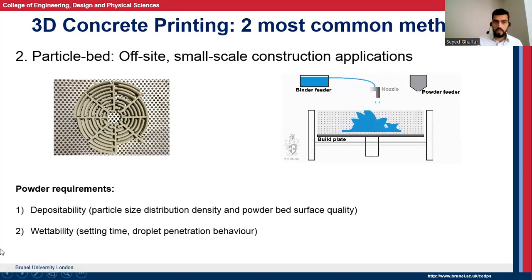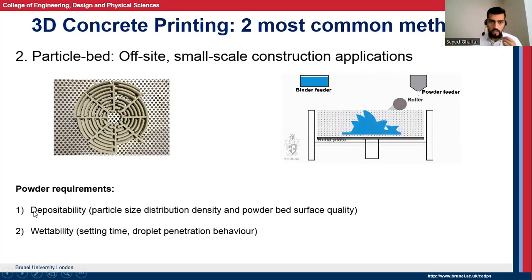But there are some requirements when it comes to powder printing or particle bed printing. The depositability, the particle size distribution, density of the powder, and the surface quality of the powder are very important when it comes to this particle bed printing. And also the second important parameter is the wettability. So what is the setting time, the droplet penetration behavior, and how easily can we get all these droplets, these glues, the binder, into the required locations in the particle bed?